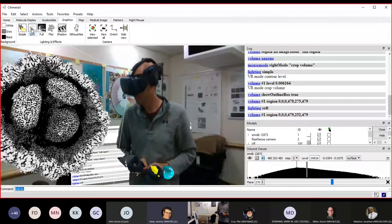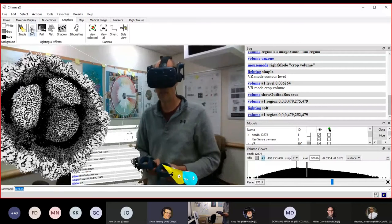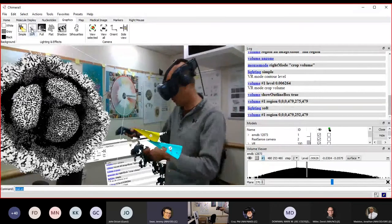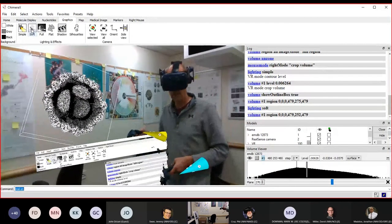I'll just say, if anybody has any questions about the PDB format, the molecular files, please follow up with me. I'll be happy to dive in and help connect you and show you how awesome these files are. Okay.